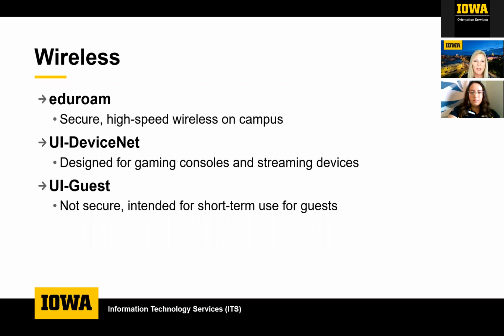Your parents and your friends, anybody that comes to visit you on campus, is going to want to use UI Guest. Students should never use UI Guest. It's not safe, it's not secure. You cannot log into UI Guest with your HawkID and your HawkID password. So you want to make sure that you do not use UI Guest. It's only for short-term use for your parents and your friends.